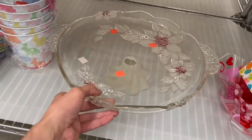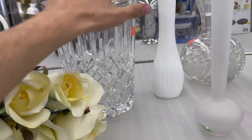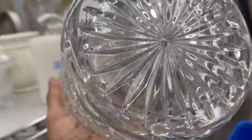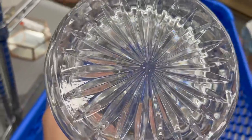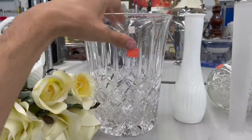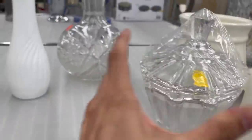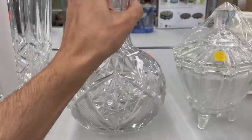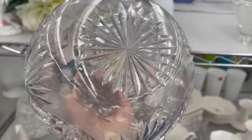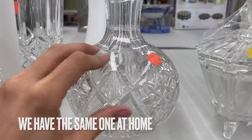Let's leave that there and show this off. All right, let's take a look at this crystal vase. Ooh, it's heavy. I'm trying to see if there's a signature. I don't see one. It's only $14.99 too. Ooh, this decanter back here. This one. We probably looked at it before, but it doesn't hurt to look again. It feels like it's cut.